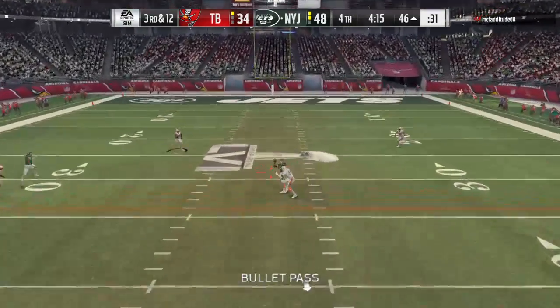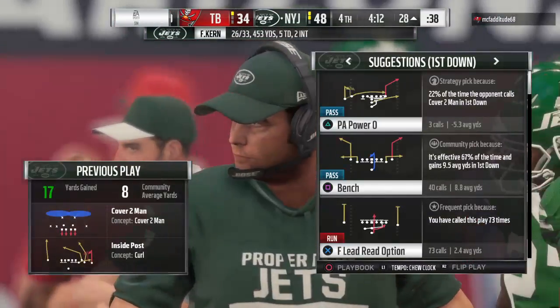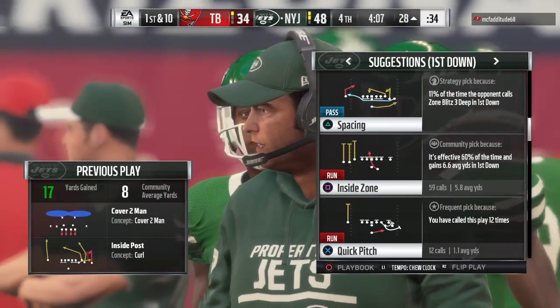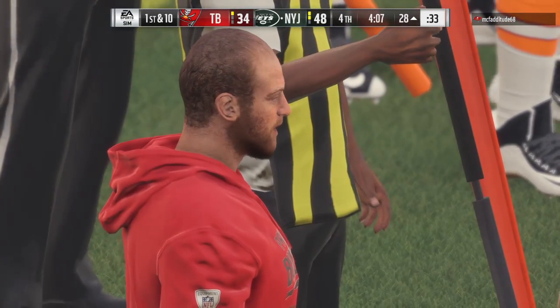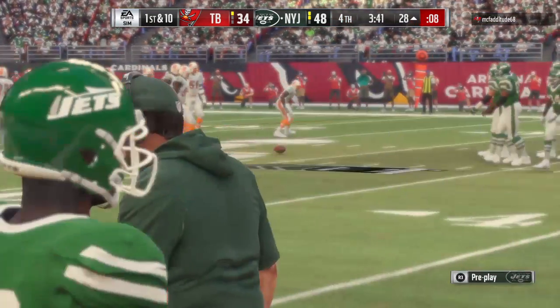Back to throw here. Oh, he's able to outmuscle him here as he pulls it in. 17 yards for the Jets there as they've got themselves a first down. Big hook up there. Forced to throw it on 3rd down. The connection's going to keep the drive alive and also keep the clock moving.